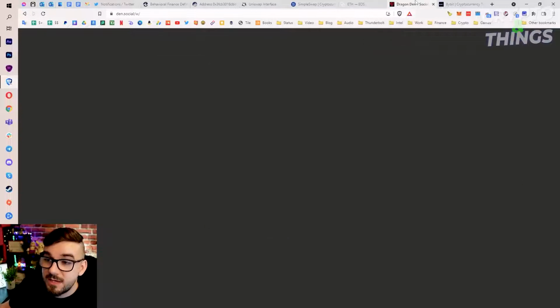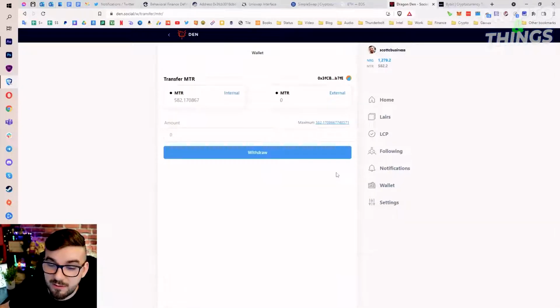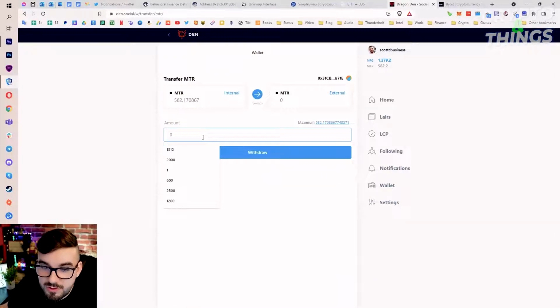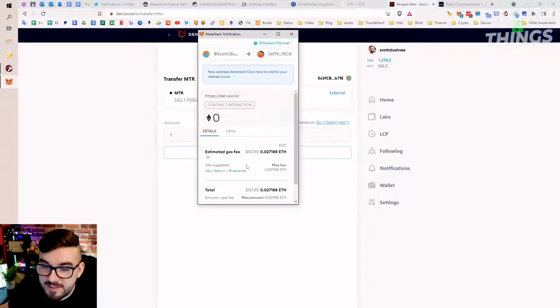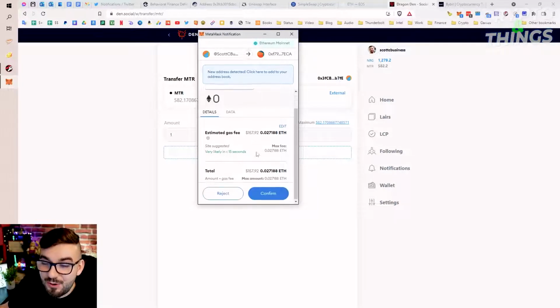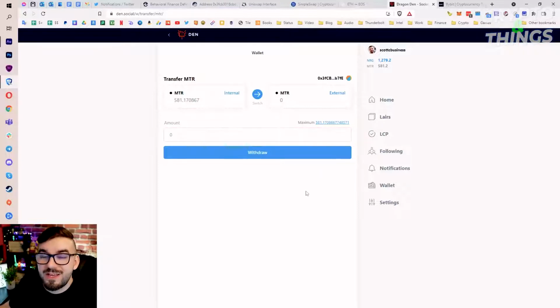Another example is like den.social. If I were to try to withdraw my MTR here, we'll just do one as an example. This is $157. So cheaper than a Uniswap trade, but still grossly expensive. And again, that's probably close to a large portion of the value of the MTR. So you want to avoid losing the majority of your profits just to get those profits.